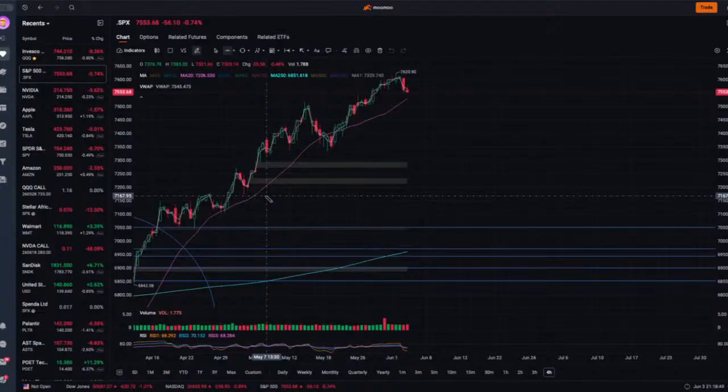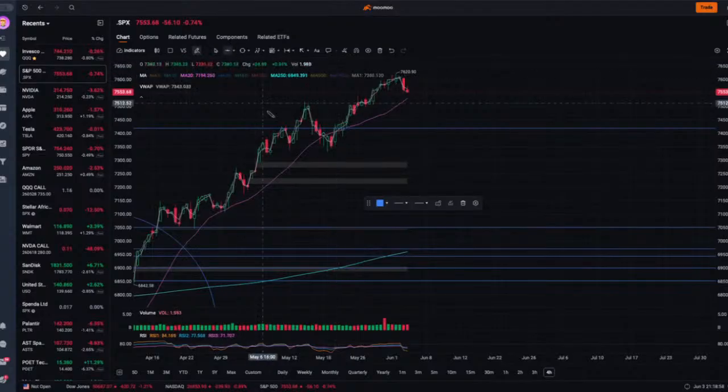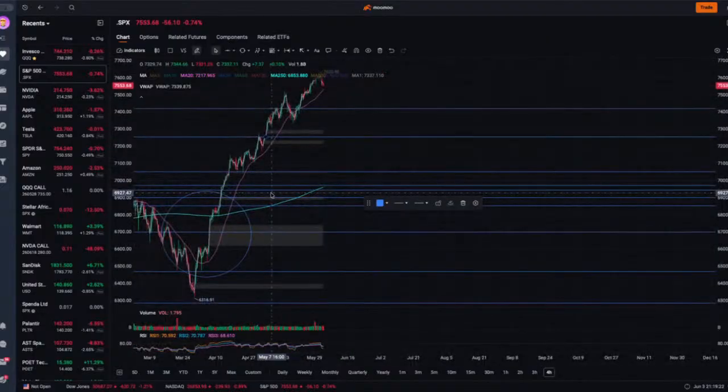No, I do this just to help me keep count on structure. That's the 4 hour. Then I go down to the 1 hour. So obviously we know it's really bullish right now. Looks like it's breaking the 1 hour higher low.